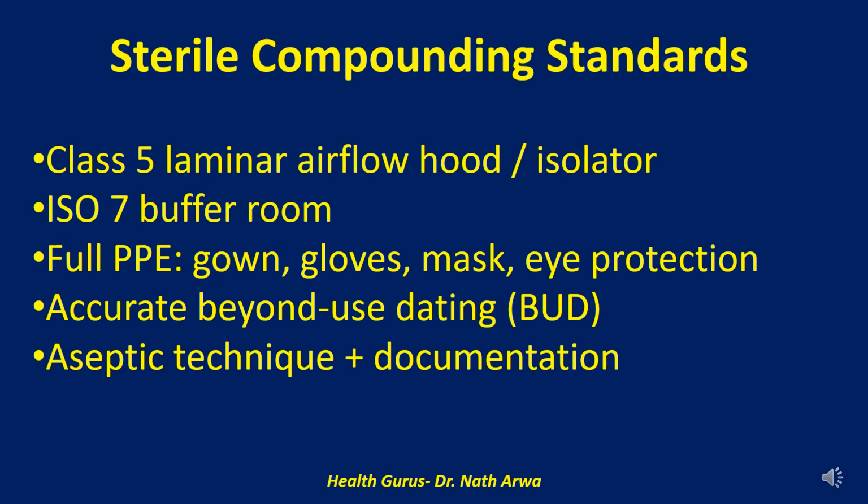Label everything clearly. Include drug name and concentration, beyond use dating, storage conditions, lot number, and initials of the compounder and checker. Aseptic technique is non-negotiable. This means no touch contamination, frequent glove disinfection, proper syringe and needle handling, and minimizing air turbulence or talking during compounding.